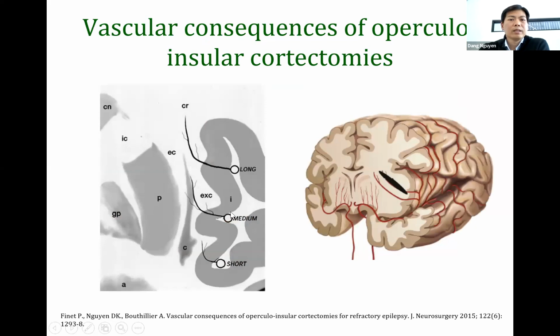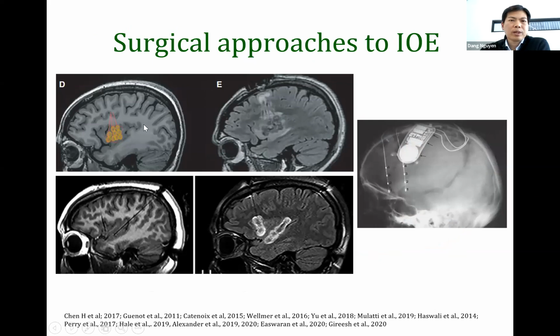So if you operate in this insula, one of the main fears is that you injure perforators. And so if you injure a perforator, you can have a supportive stroke, which can give you complications, including hemiparesis, for example. So that's why there are people that have tried other surgical approaches, such as radiofrequency thermal coagulation or laser ablation using the Montreal system, or the what's the other name? The Montreal and anyways, the laser ablation. And you can have also responsive neurostimulation.